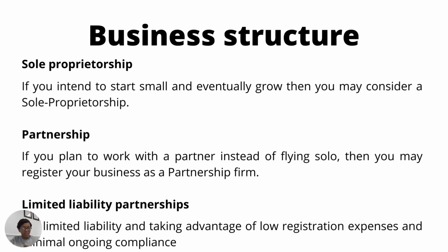The third thing to consider is what business structure. We have two categories under business structure that we often refer to. It's the informal and the formal. Under informal, you have your sole proprietorship and partnerships. And under formal, you have your LLC and corporations. So now let's just look at the informal business structures, which is your sole proprietorship and partnerships.